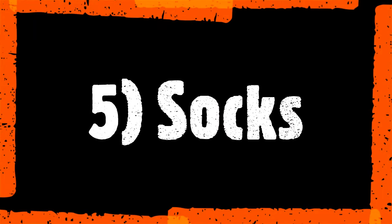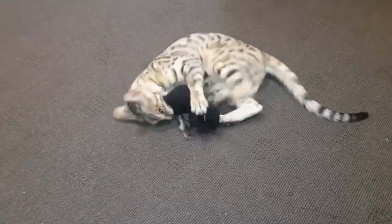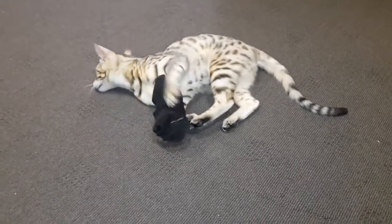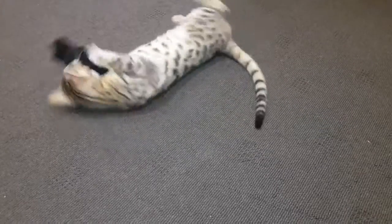Number 5, socks. Now it really doesn't get more basic than a pair of socks. Do you have a pair of socks that have seen better days? What about several pair? Let's turn them into cat toys.